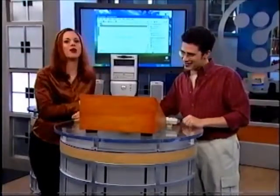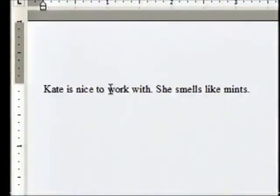Now we're going to edit this text. We're going to move the pointer back over to the Word work area, place the cursor over some text, and then click and hold. There we go. Now the text is highlighted. Just like selecting or highlighting files, you select this text, or you can double-click the word to highlight it.